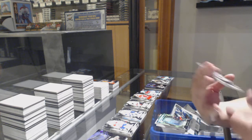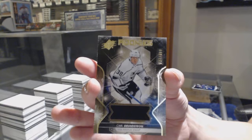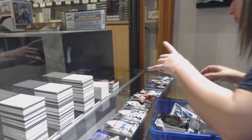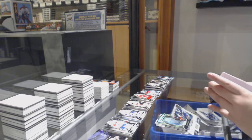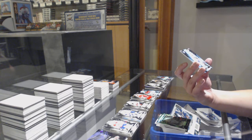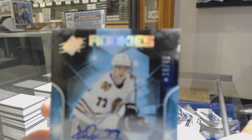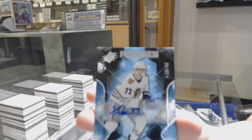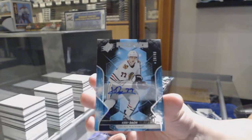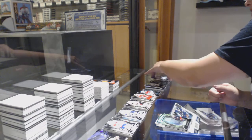We've got numbered 227 of 399 for the number 7 spot, rookie jersey of Carl Grundstrom. And last pack, Mojo, is a rookie auto numbered 18 of 49 for the number 8 spot, Kirby Dach. Kirby Dach, rookie auto for the number 8 spot. There we go, folks.